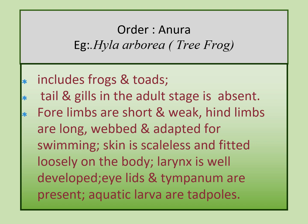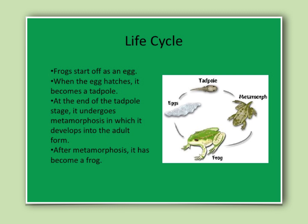Toads are terrestrial, nocturnal. Skin is dry, warty, and can absorb water. Head is semicircular. Teeth are absent. Tongue is entire. Toes are partly webbed and parotid glands are present. The life cycle of frog is an example for complete metamorphosis. Metamorphosis means changing from one form into another.